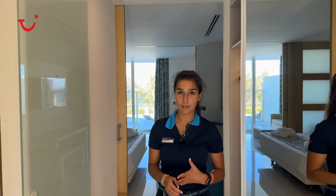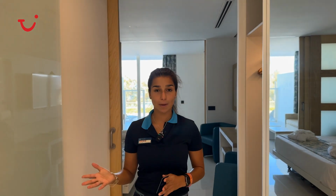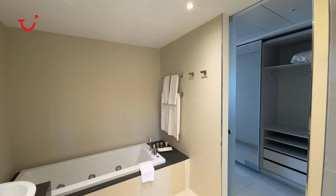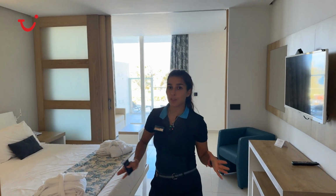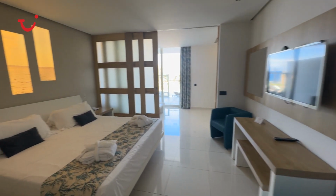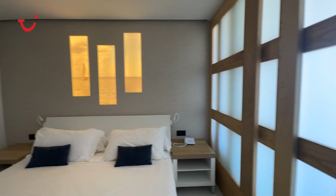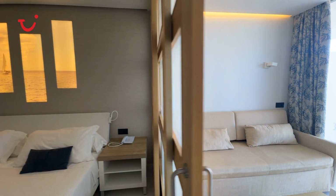When you enter this room, first you've got a little kitchenette for you to be able to have your own little meals preparation if you fancy. In the bathroom, you've got 2 sinks as well as a bath on top of the shower. We then come to the main space with the main bedroom. This one has got a queen size bed, and just like in all the other rooms, this is the kind of beds that there are, and there are no twin rooms available.